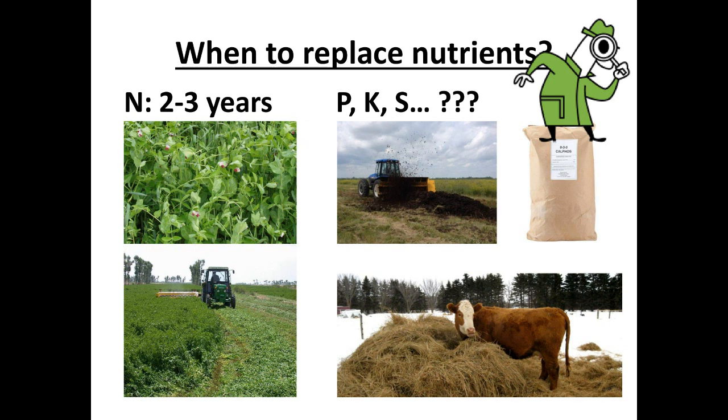Phosphorus, potassium, sulfur, well, that depends. It depends a lot on what your soil is like in the first place, and a lot on what the biological activity is there. There's a lot of different factors there. And in some soils, you personally might never have to replace potassium on your farm. A lot of prairie soils are really rich in potassium. Your children might have to. But you know, that bank account can be pretty large in some cases. In other cases, it's pretty small, and you have to start thinking about building that up a little sooner.